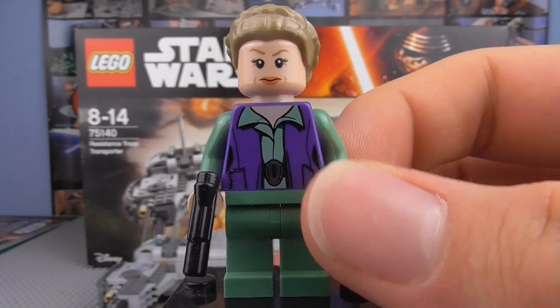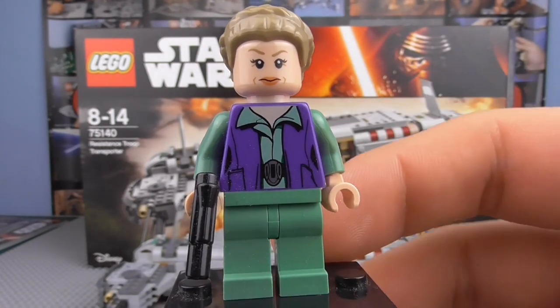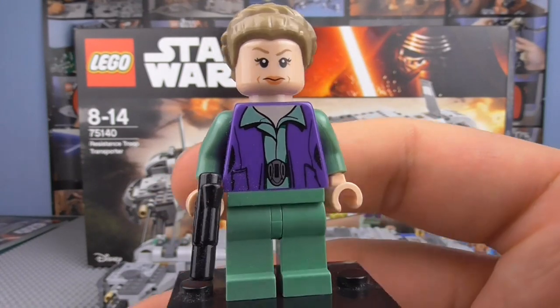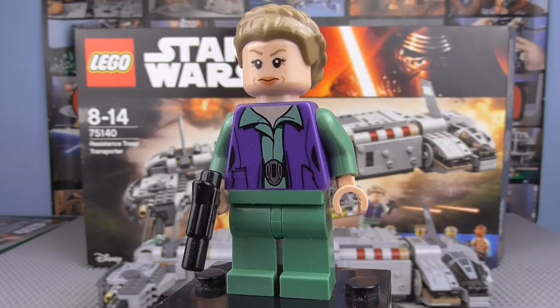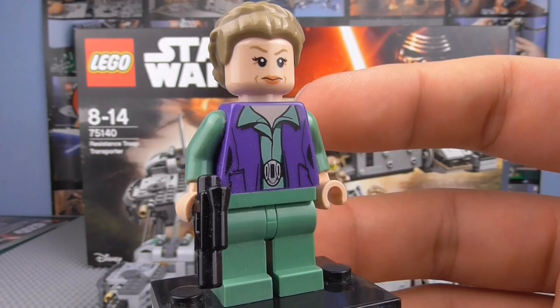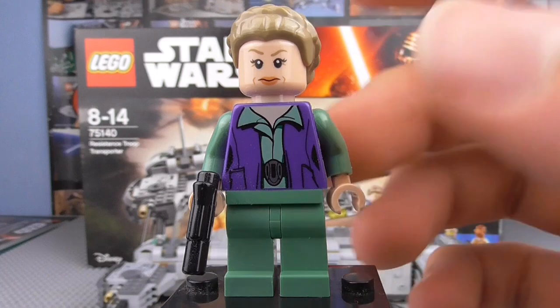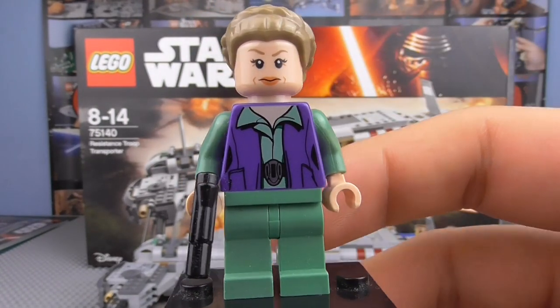You do see a fair amount of her, and I'm not surprised at all that we get her in a set, because she is a fairly main character. Although, of course, there was a little criticism that she didn't have to be in the film, that she wasn't really necessary, and they just got her back because they wanted the old actors. Either way, the old actors are back, and I think it's still pretty cool.